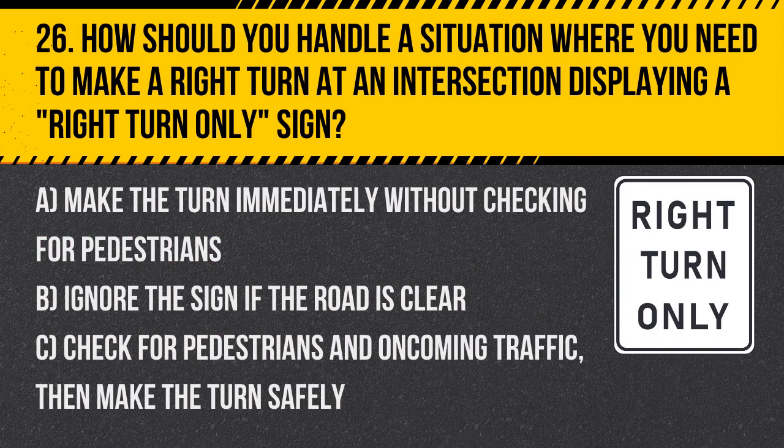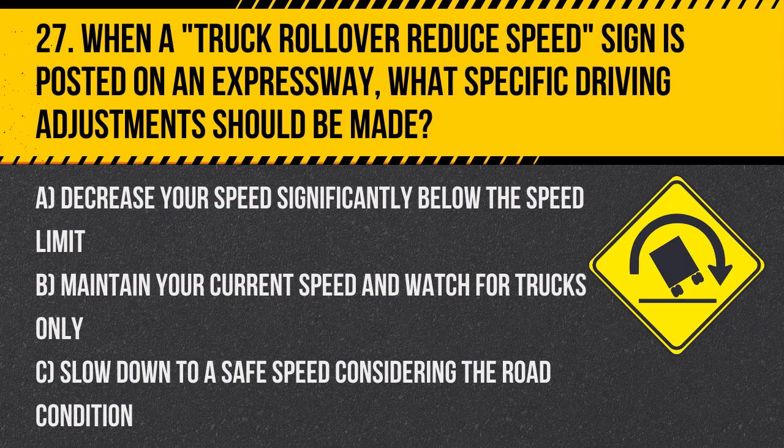Question 26. How should you handle a situation where you need to make a right turn at an intersection displaying a right turn only sign? A. Make the turn immediately without checking for pedestrians. B. Ignore the sign if the road is clear. C. Check for pedestrians and oncoming traffic that make the turn safely. Answer: C. Check for pedestrians and oncoming traffic that make the turn safely. Always ensure the path is clear and safe before making a turn, even when a sign indicates the turn is mandatory.